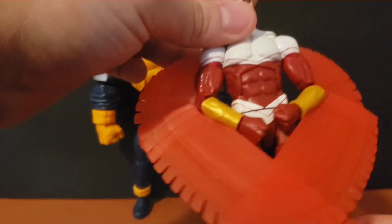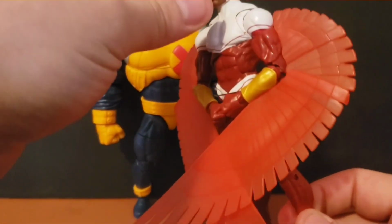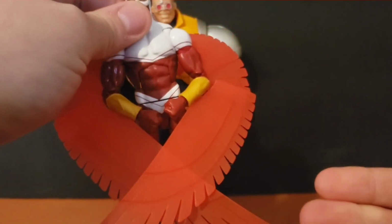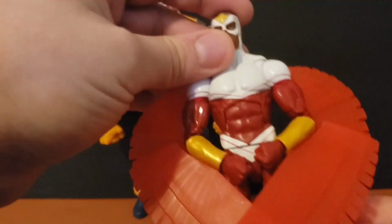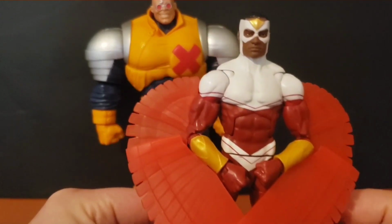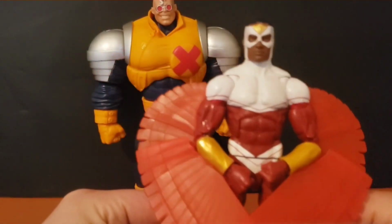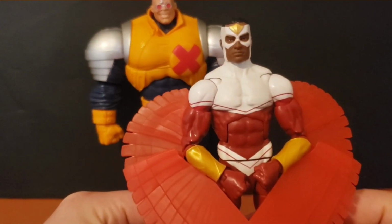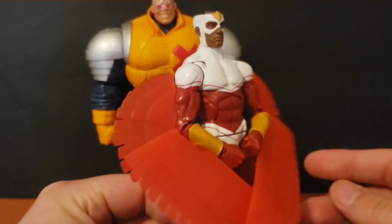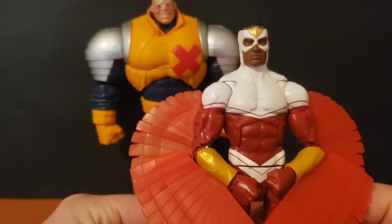Falcon took that Shang-Chi body and reused it in a great way. And the Vulture wings work even better for Falcon, in my opinion, than they did for Vulture. And it's a good body mold. This is my second favorite Falcon costume. He wore this during like Civil War and stuff, so it's cool. He might have made the top 10 if he was a classic Falcon, but this is still a really cool version of Falcon, and I'm still really happy to have it.